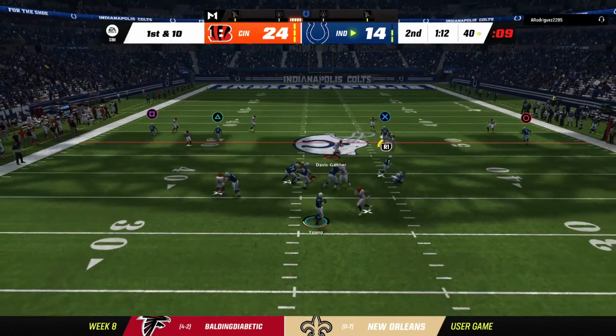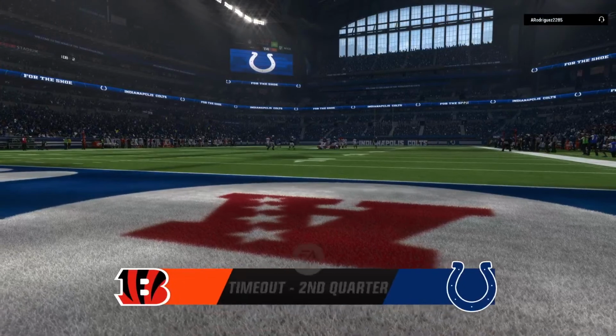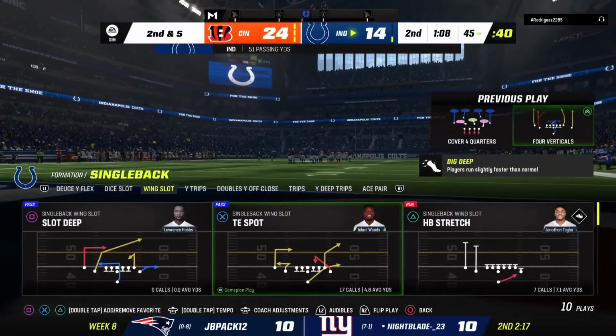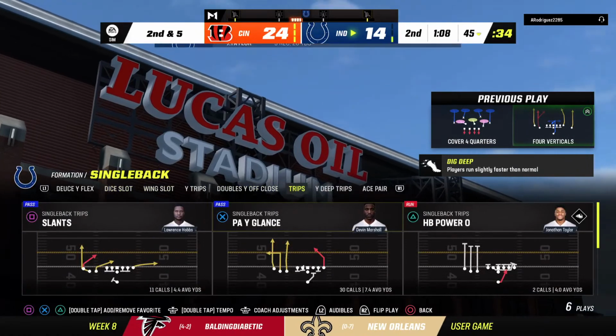On 1st and 10, Young. He'll find his man. That's Taylor again. So give him 5 yards there on the pitch and catch, and that will bring up 2nd down. Now another timeout called for by the offense as they'll talk things over prior to this upcoming 2nd down play.